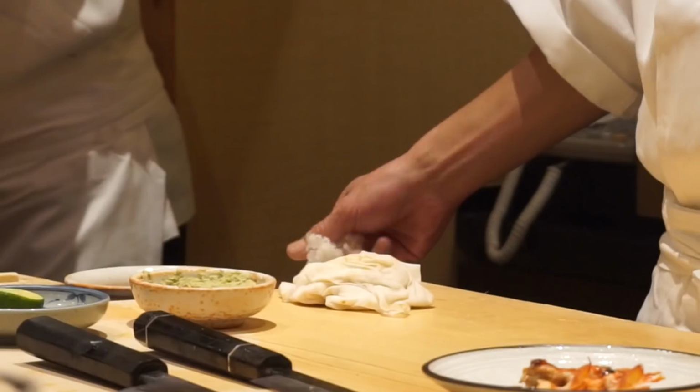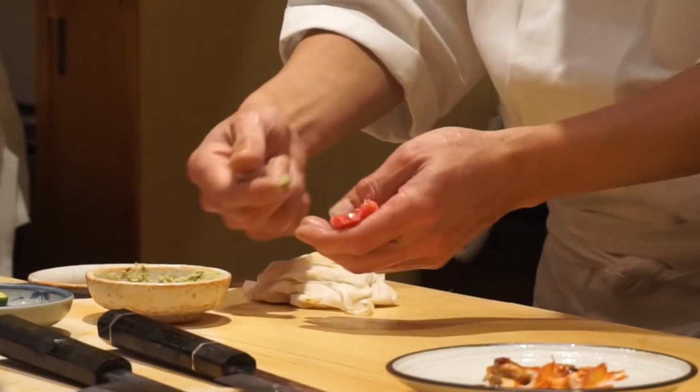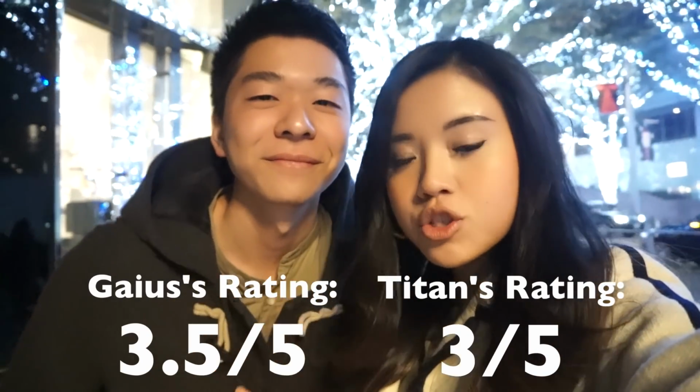For me, it was more about the whole experience. Watching his mastery in progress is like, wow. It was like a show to me. I would say for most of the sushis that we were served, I liked almost all of them, 90% of them. Some of them were more of a personal preference kind of thing.